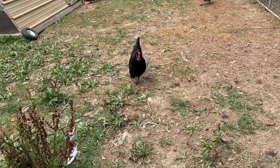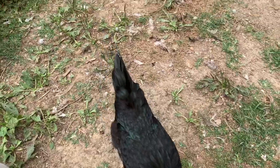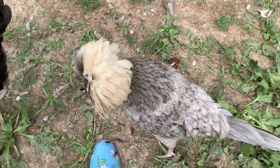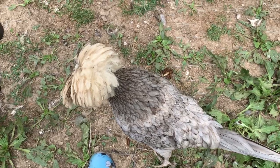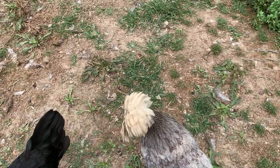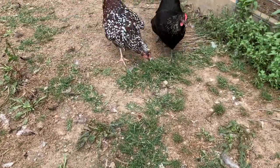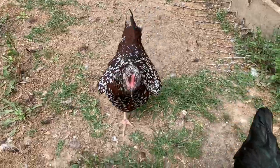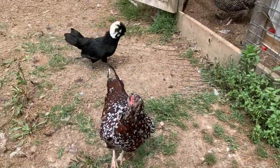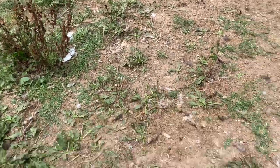There's Poof. Hey, Poofy. What you doing? Poofy is our Olive Egger and Graybeard, she lays eggs, but she's a Polish, so she only lays, I think it said, like 83 eggs a year. Not that many. And there is a speckled Sussex. We have just some mixed ones in here, and then we have some purebred ones. These Polish are purebred.